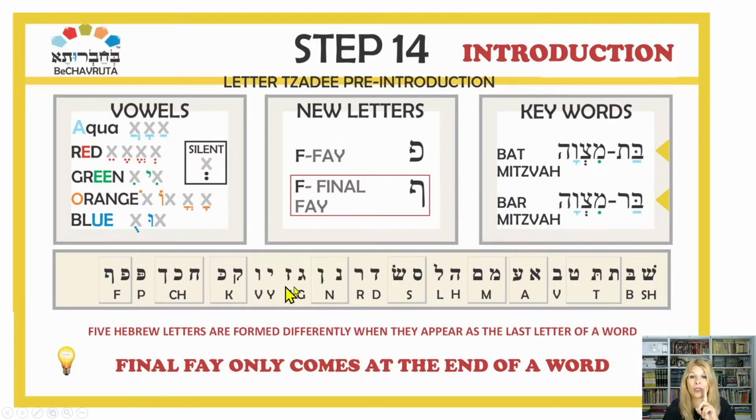And we have one more set of letters that are related. We have the bet and the vet. Bet with the dagesh, with the dot, makes a B sound. Without it, it's a V sound. Okay? Okay, so we have a pre-introduction to the letter tzadi that we're going to see in the next lesson.